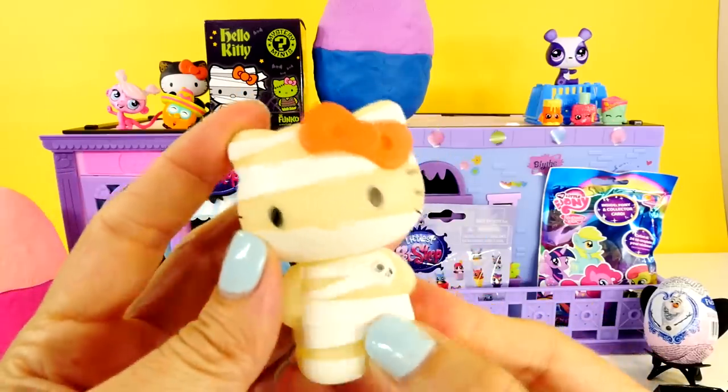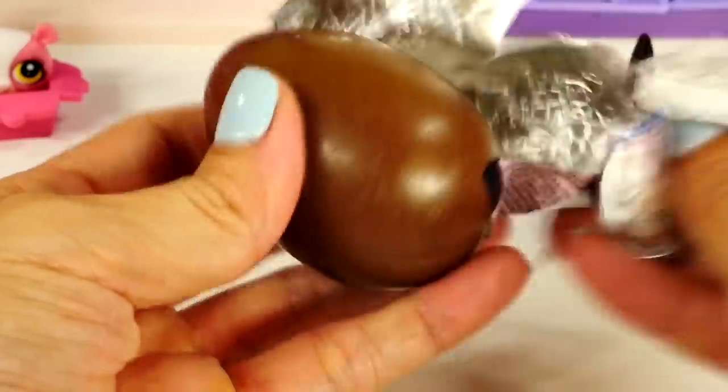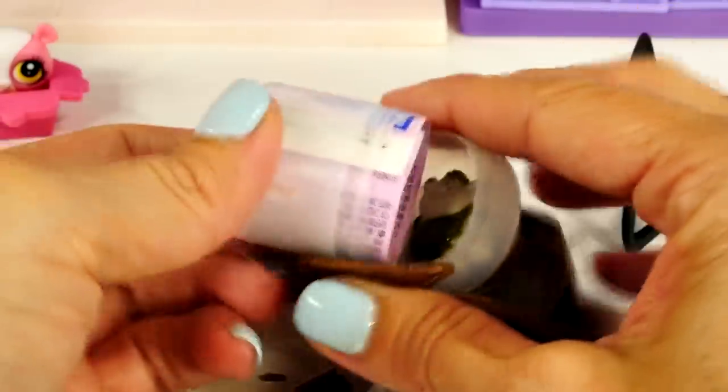Look how cool. Next, we will open this Frozen egg. This is a chocolate surprise egg. And let's see, we have gotten a lot of different things in here. And I can tell you right now that what we're missing is Princess Anna and Olaf. And so that is what I am hoping for.